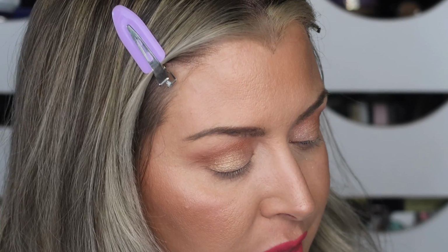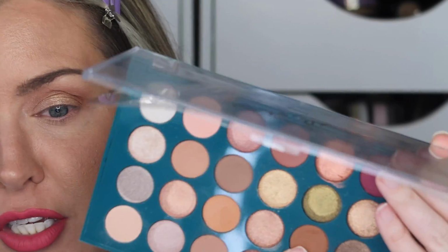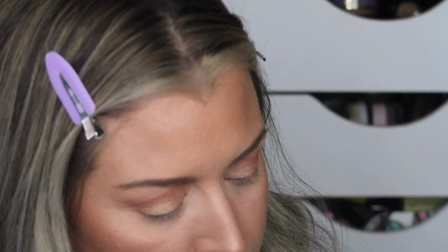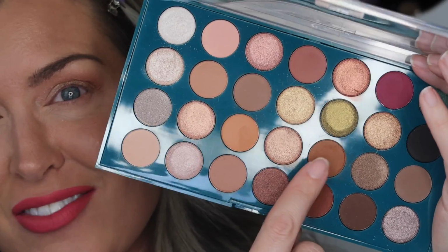Okay, so I do want to add a little bit of warmth underneath the eye, so I am going to jump back into the shade Infuriation. Wait, what is the word? Infatuation. Hooked on phonics. Here we go.